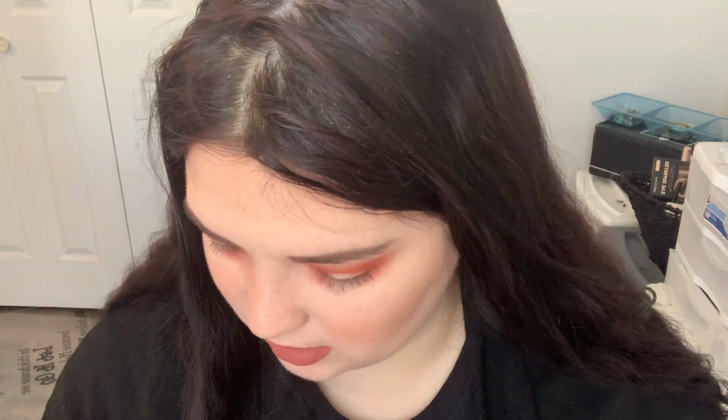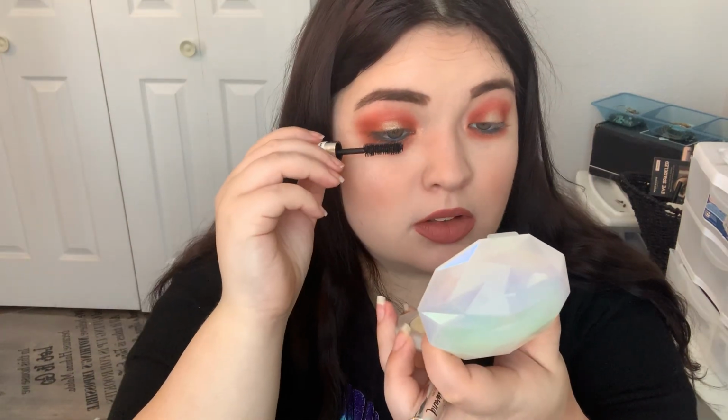Okay. Now let's pop on some mascara and see what we're working with here. I'm going to use the Ciate Wonderland mascara. Trying to steer clear of my Too Faced for at least one video. I do like this mascara though. Similar wand.